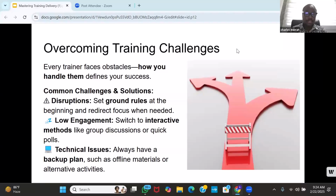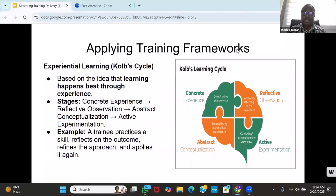Now let's come a bit into the science. Engaging training: if you really want to captivate your learners and deliver training very well, you need to apply certain key training frameworks. And the first one we'll talk about is experiential learning. And I know most of us do run training for adult learners.